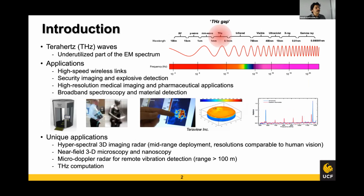To introduce my research, I'd like to first give you a quick overview of what we actually refer to as terahertz waves, or what the terahertz spectrum is. Taking a look at this figure, we see the electromagnetic spectrum that extends from radio frequencies and microwaves all the way to what we know as optical light. But there's a region in between, which is commonly referred to as the terahertz gap.